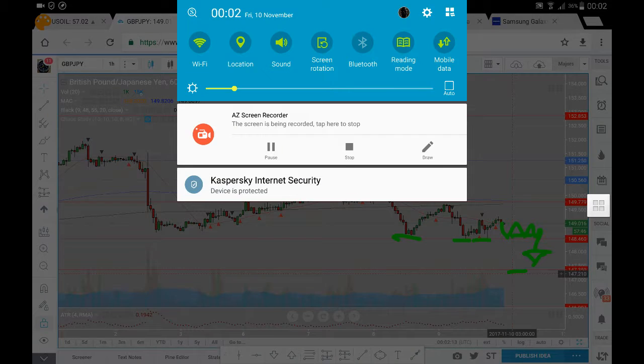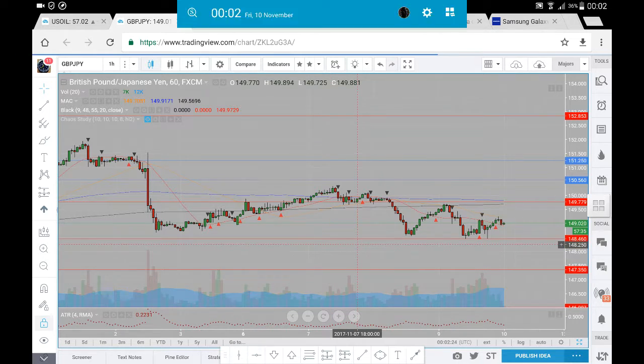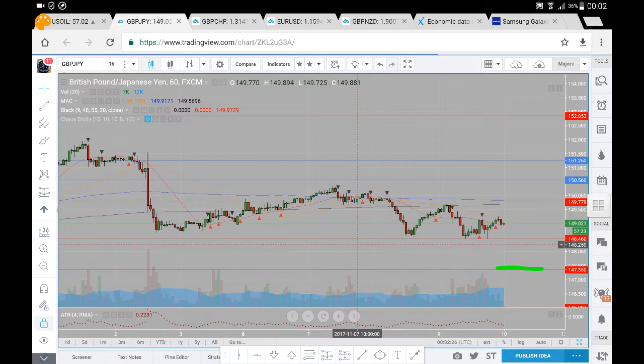So to the downside, let's have a quick look at the potential downside targets that we could see in the market. If we do break down from 148.46, we'll be looking for price coming down to 147.35. Got ahead of myself right there. So we're looking for price coming out at 147.35 for potential buy side momentum to come back into the market to target 148.46.